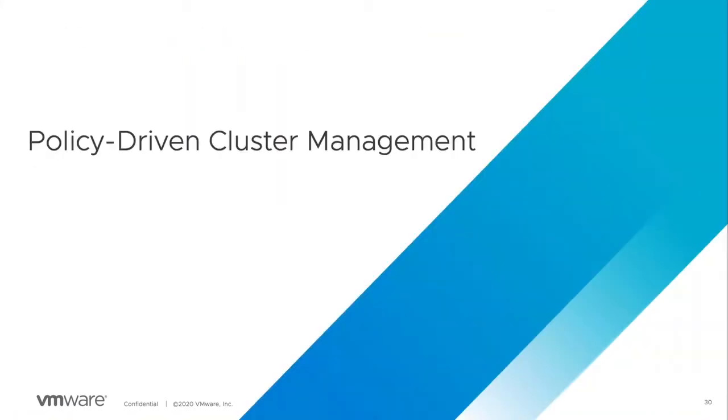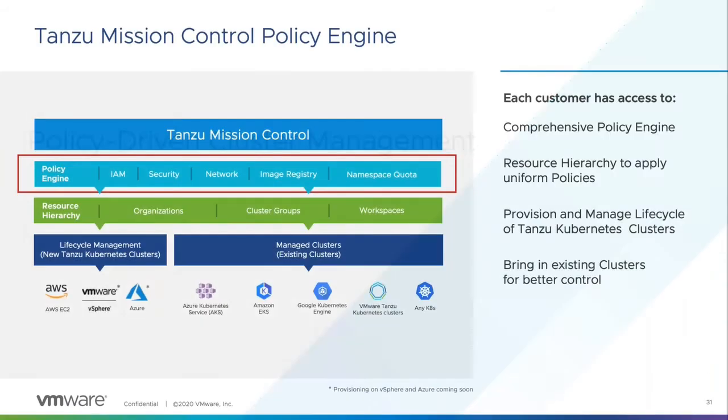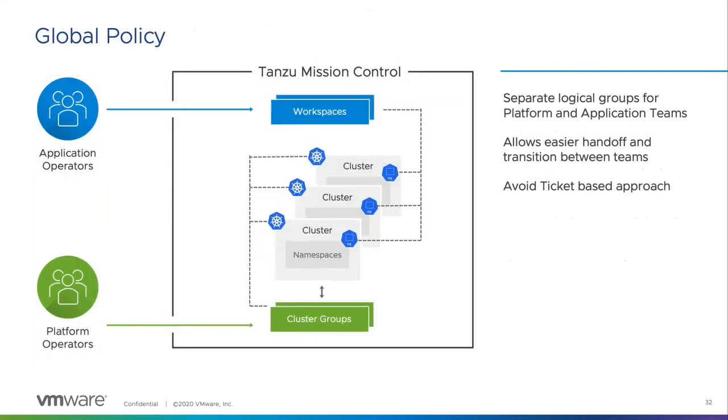Now that we've talked a little bit about the hierarchy tree, let's talk about policy-driven cluster management. You can easily manage security and compliance by leveraging TMC's policy engine to apply consistent policies like access, security, network, image registry, namespace quota. All of those policies can be applied to any cluster under the control of TMC. TMC has various policies that can be applied to orgs, cluster groups, and workspaces. Some of these policies can be applied to cluster groups by platform operation teams since they're cluster-wide configs.